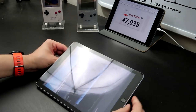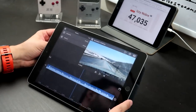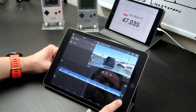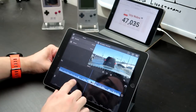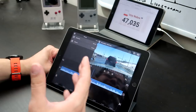So as you can see here, let me try to get this to rotate. I'm getting a lot of glare, now not so much. LumaFusion is a very robust application for video editing. So you can do the easy things, the simple things like trimming, cutting the video, and you can trim it here like so, you can add a soundtrack and things like that, but it does a lot more interesting, a lot more in-depth things.